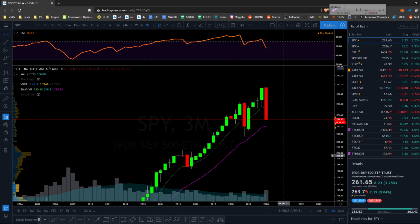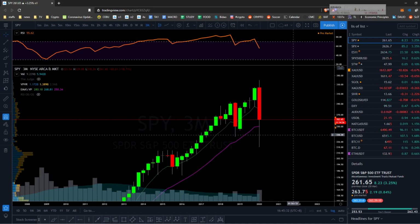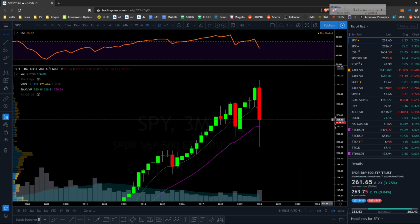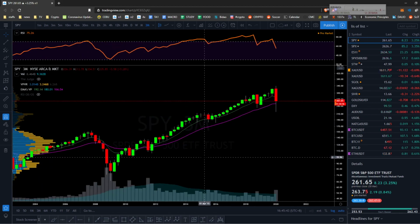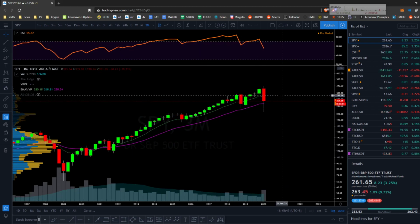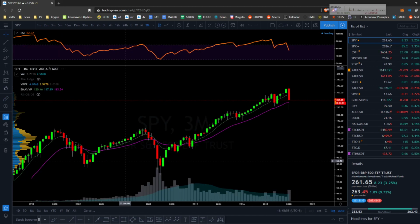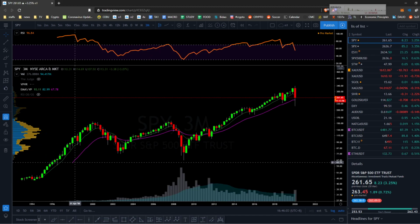So the wick size is pretty decent. It's pretty decent, and the other thing is that we are getting supported by this weekly 21 EMA, which we have not broken before. And it seems like unless we dump today, which is the last day, more than 4%, then we will close above it. It gives a confidence boost to the bulls.